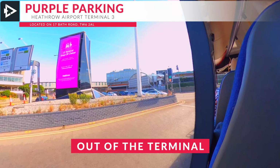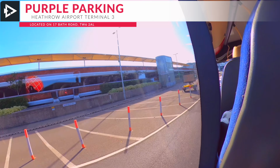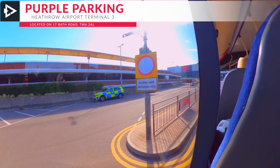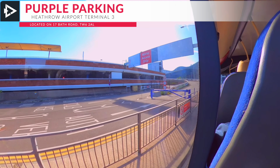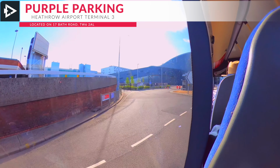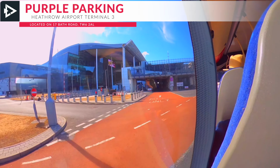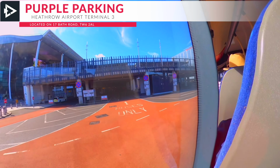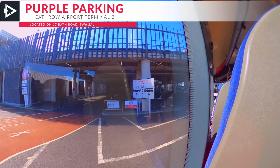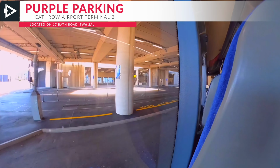We came straight out of the airport, and luckily bus stop 22 was not far from the exit. We went straight there, and about a couple of minutes later the bus arrived, and we loaded our luggage onto the bus. I think it took about 10 minutes this time around, because the bus went to Terminal 5, picked up some other travelers from that terminal, and then we headed to the car park.